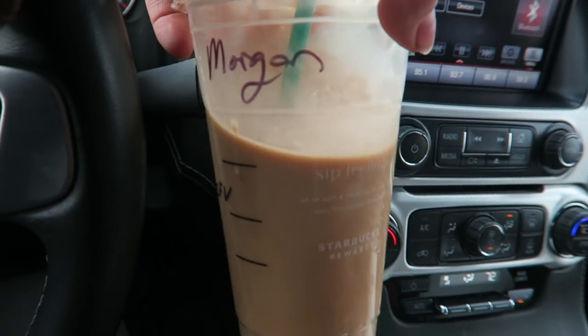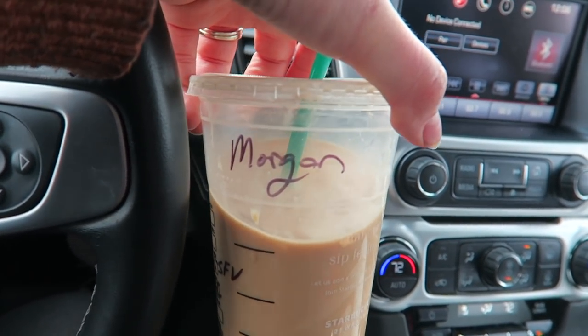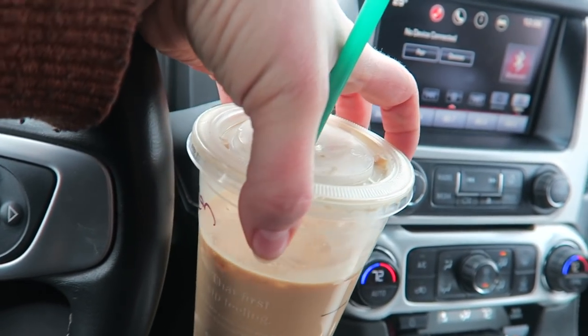So I was out shopping with the kids, and this is what I got. I got a venti Americano with sugar-free vanilla and heavy cream.